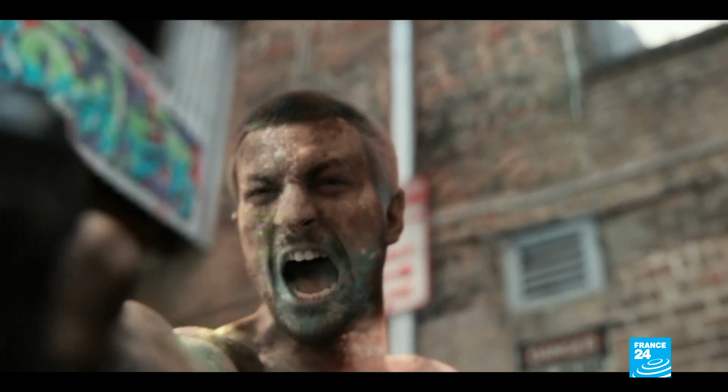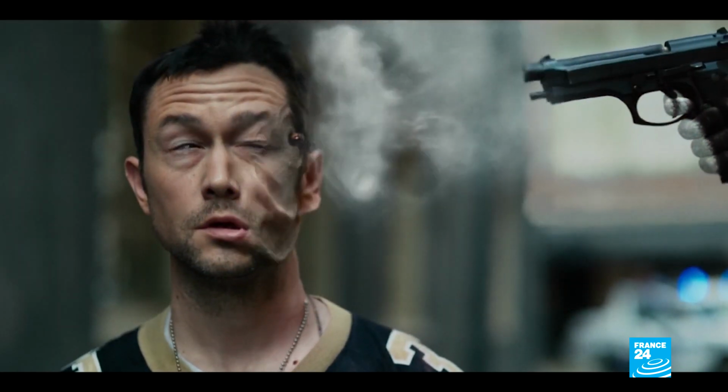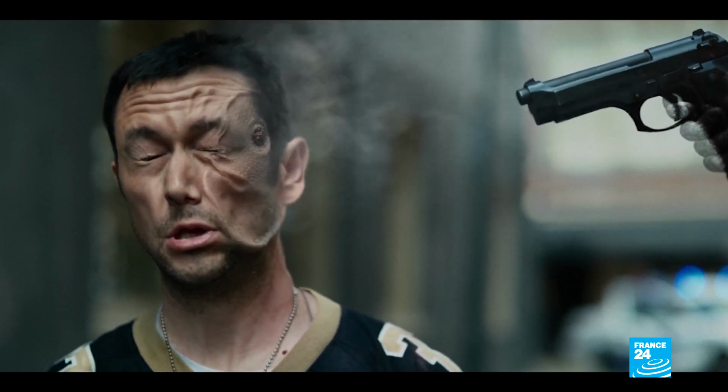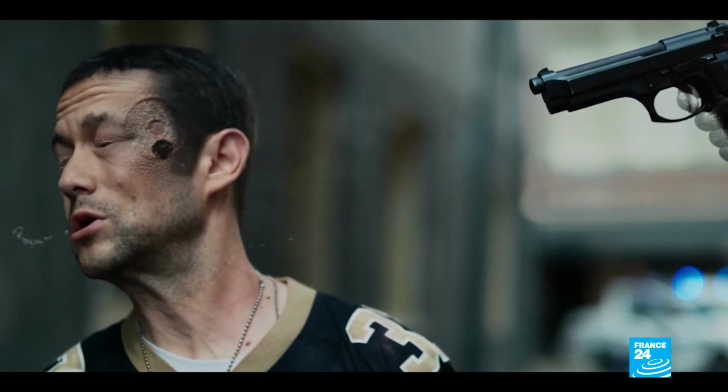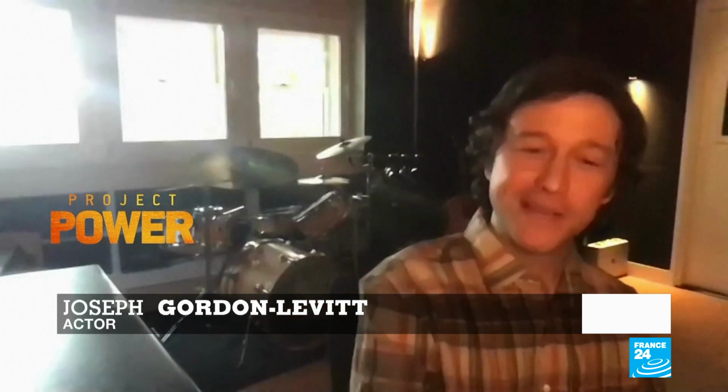Itching to get back to work after months of disruption, most actors, including Joseph Gordon-Levitt, are open to the idea. Yeah, I'm not averse to any technology, depending on the context. You know, I think different technologies are appropriate for some things and inappropriate for other things. But it's about finding a good pairing between the tech you're using and the story you're trying to tell.